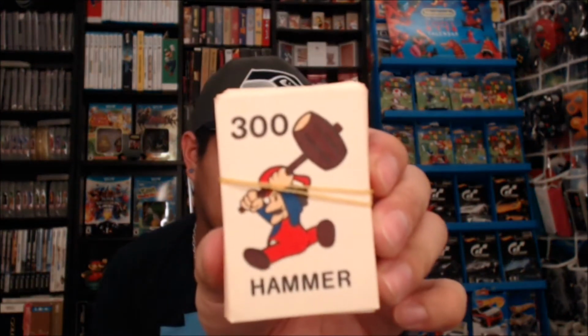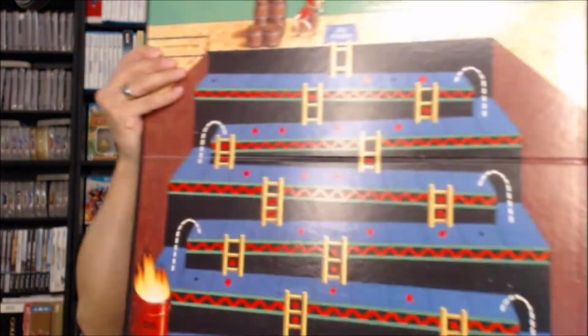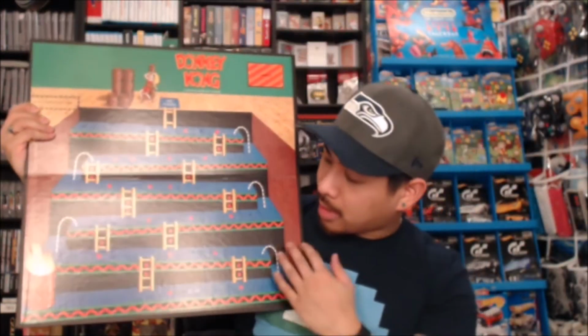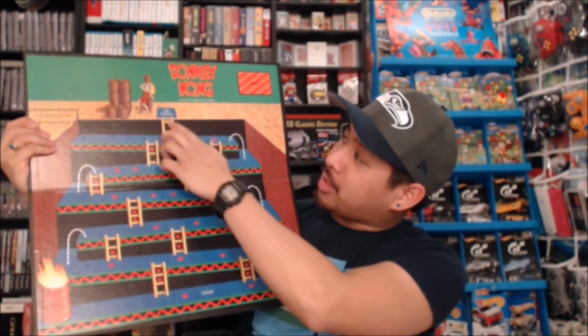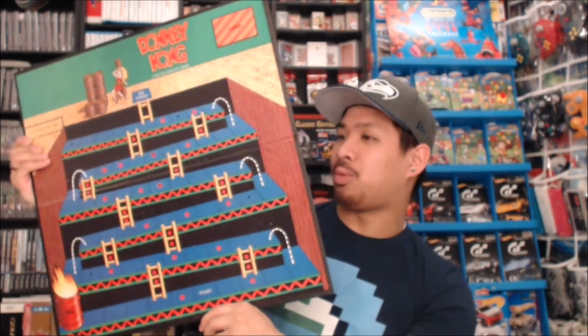A bunch of different cards, action cards, point cards. You got the hammer there. And then you have a couple dice and the game board itself, which is pretty cool. So you got Donkey Kong, got the ladders, the oil with the fire at the top, and at the finish, you got Pauline. And yeah, pretty cool board game.